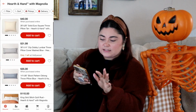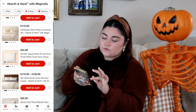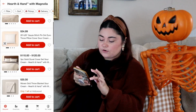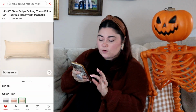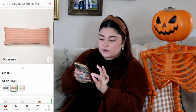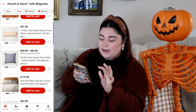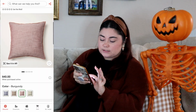And a lot of this is in like the $30s to $40 range, besides the duvet covers and the comforters. A lot of these pillows are in the 30s, $35, $40 range. We've got multiple color choices for this pillow. So you've got the blue stripes, the rust stripes, and the tan stripes. And again, you've got many options for this pillow.